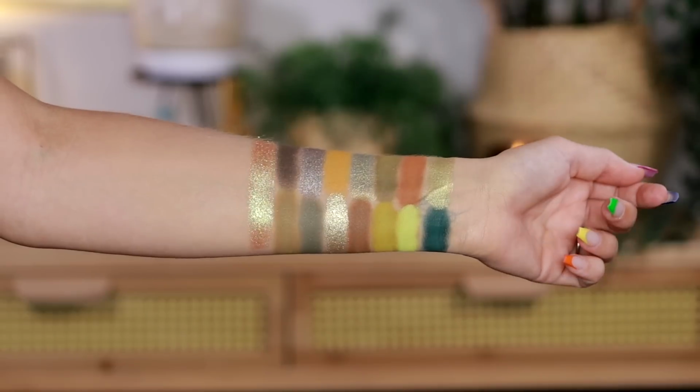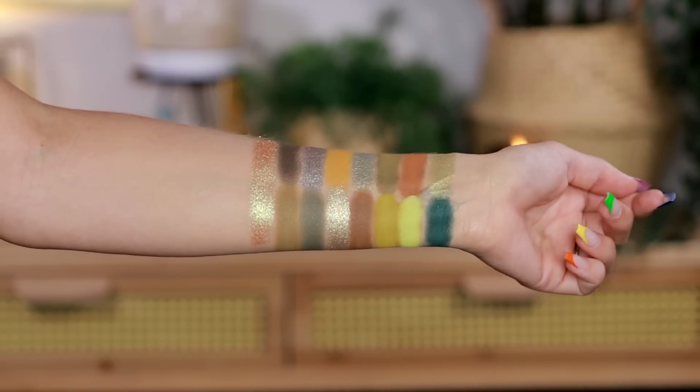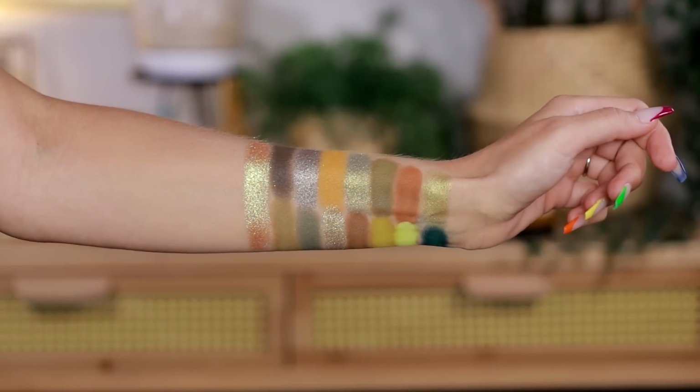And then it is still to date my favorite palette from Natasha Denona, and this is the Yucca palette, and this is my jam. This is what I like. Love this. I had so much fun with this one. I absolutely love it. And I will say, the Roxa palette that just came out, I also really, really love that one. This is beautiful. Still think it's wonderful. Still my favorite Natasha Denona palette. I think it is absolutely beautiful.